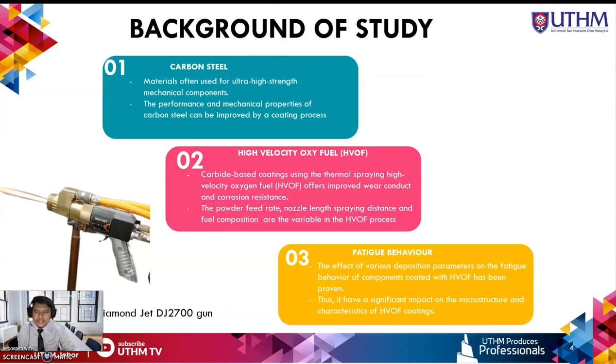So for the background studies, the first one is carbon steel. The material is often used for ultra high strength mechanical components. The performance and the mechanical properties of the carbon steel can be improved by a coating process. Second one is high velocity oxygen fuel, HVOF, a carbide based coating using thermal spraying. HVOF also offers to improve the wear and corrosion resistance. The powder feed rate, nozzle length, spraying distance, and also the fuel composition are the variables in the HVOF process.